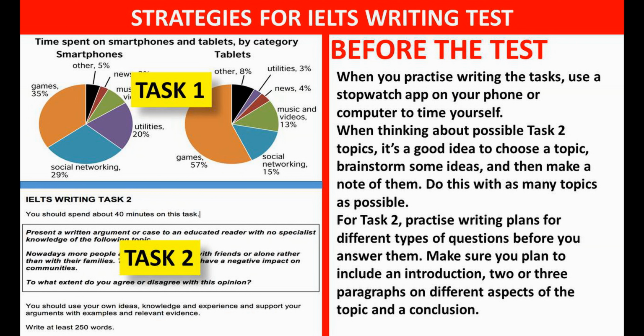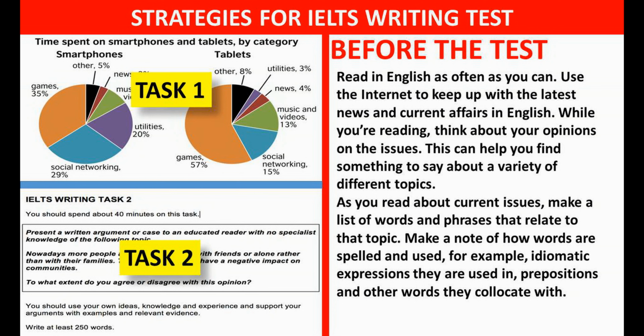When thinking about possible Task 2 topics, it's a good idea to choose a topic, brainstorm some ideas, and then make a note of them. Do this with as many topics as possible. For Task 2, practice writing plans for different types of questions before you answer them. Make sure you plan to include an introduction, 2 or 3 paragraphs on different aspects of the topic, and a conclusion.